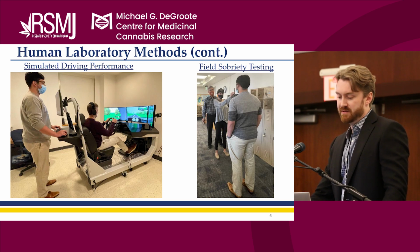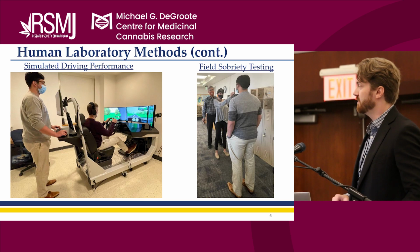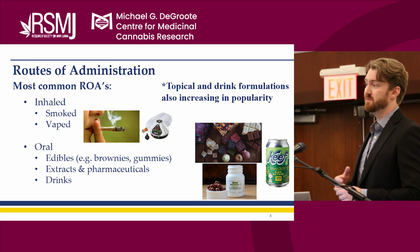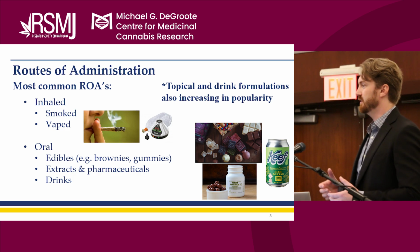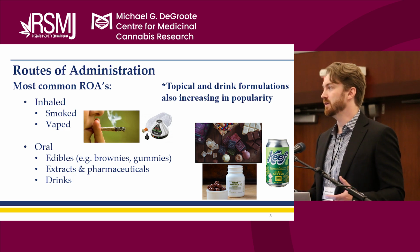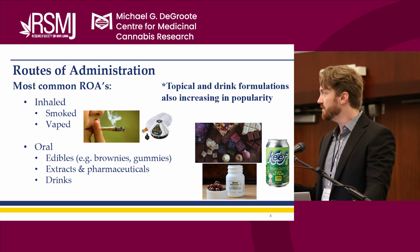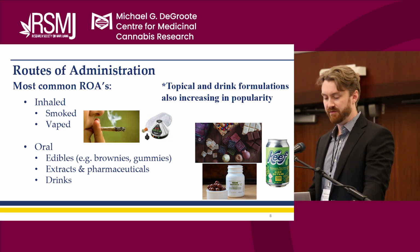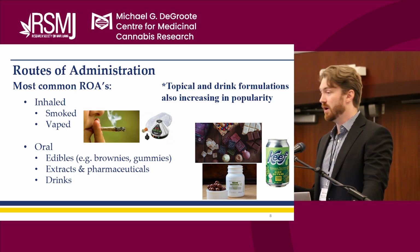So some of the factors that are really important when doing cannabis research, and one of the things that we focused on in recent years, is differences between routes of administration. When you're considering what route of administration you're going to study in your human laboratory study, there are many different factors you have to take into consideration, specifically the difficulty of drug prep and dosing.